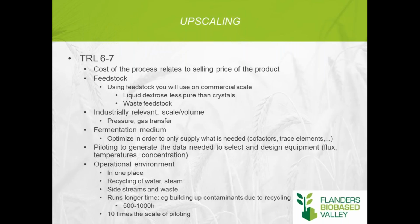You also want to run a longer time to show that your process is robust. But also during this longer time you can have more information on the recycling issues, but also on building up contaminants. So it might be that when you are running a longer time, you can have contaminants which are building up due to recycling, for instance, water or other solvents. So therefore it's important to run in this operational environment for a longer time. The scale would be 10 times the scale that you have used during the piloting stage, and running would be for 500 to 1,000 hours. This would mean that you are getting at an operational environment and that you have established this TRL 7.